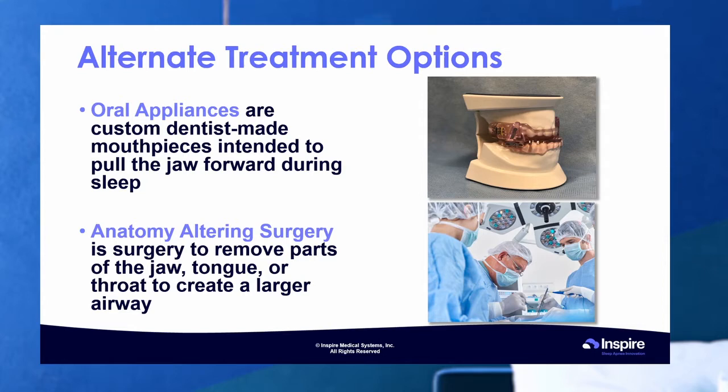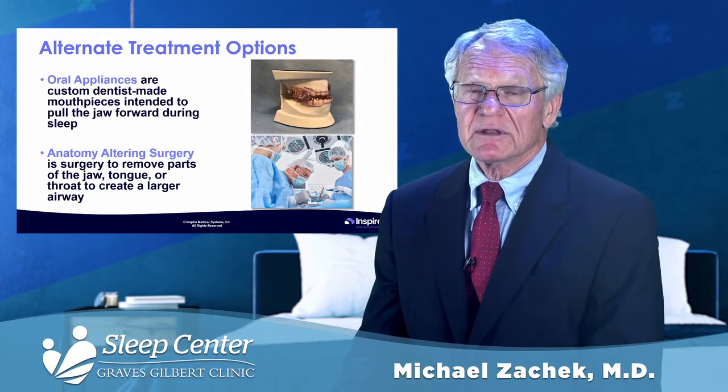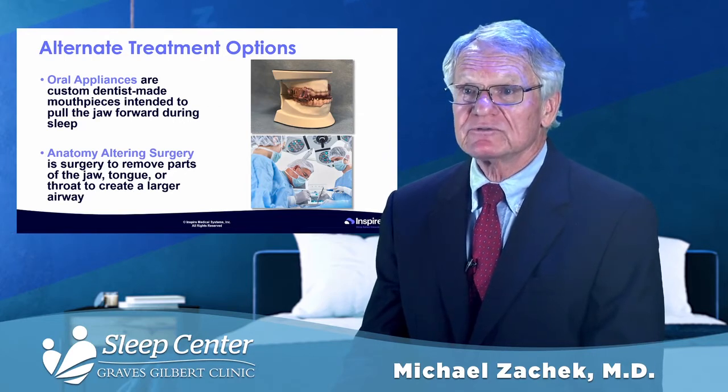One can advance these devices progressively to pull the jaw further out, pulling the back of the tongue out of the back of the throat, and that helps to keep the airway clear. But not everybody has adequate teeth, upper or lower, to support these devices. Not everyone has the appropriate anatomy that makes these devices helpful. We have to have other alternatives.